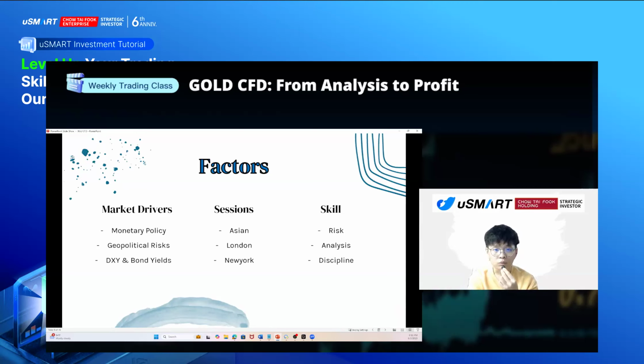Actually, today we will only talk about gold. Gold has a correlation with the US market and also the US dollar index. Why am I saying so? Because when the US market is doing great, most of the money will transfer into the US market instead. When the market is doing badly, that is the time when gold starts to climb up. So they trade gold like a risk-averse tool.